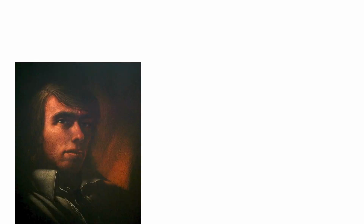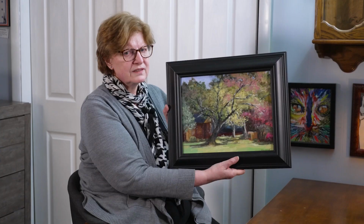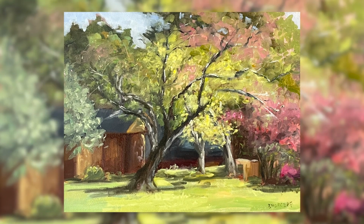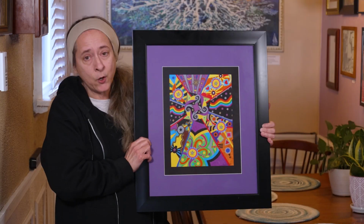Meet three of the artists featured here, who all found their love of art at a young age. It's done in oil. Barbara Morsef enjoys painting outdoor landscapes, especially in the Poconos. It seems to me that people would come and they get a really good chance to look at your artwork over and over, and maybe fall in love. Who knows? This is called Stargazer.